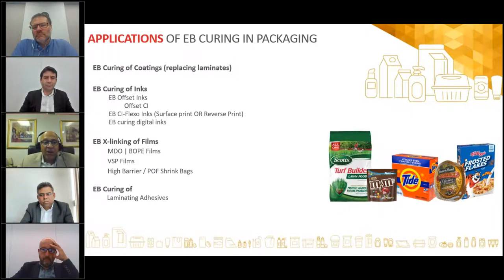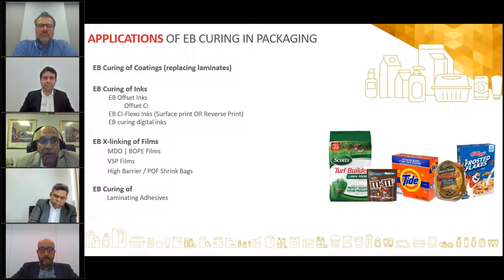Also, EB curing of offset inks, for example, for inline offset inks for paperboard applications, has been around since the 1980s, with several ink suppliers all around the world providing EB offset ink technology. Tetra Pak, for example, at one time had close to about 25 electron beam machines all around the world curing EB offset inks on their paperboard for the Tetra Brik and various other applications. But what is new now is offset CI, which we will hear a lot more about later on from Philippe.